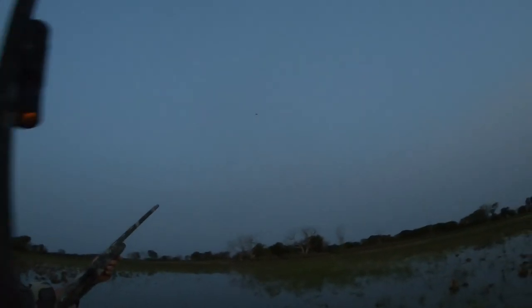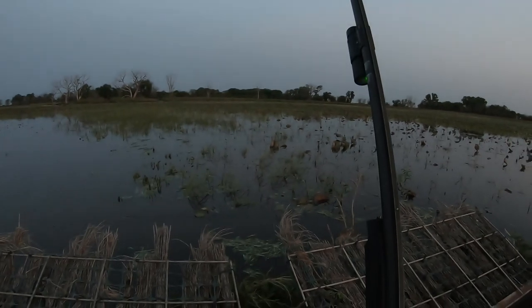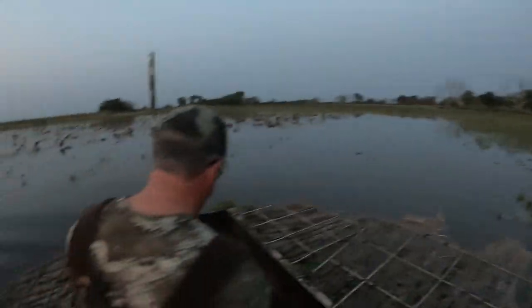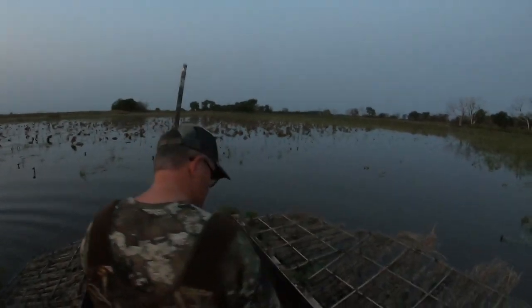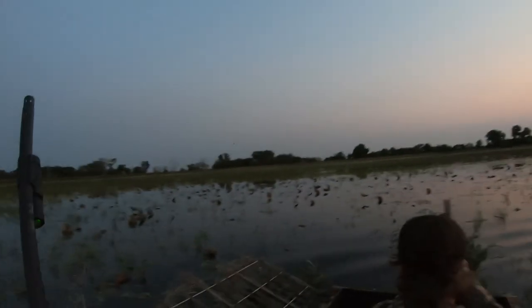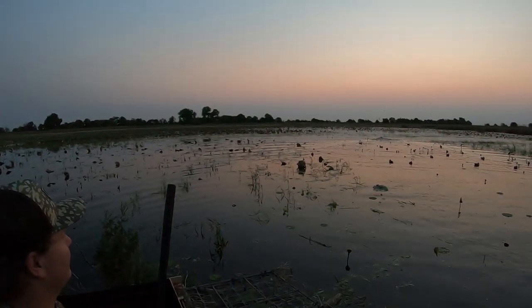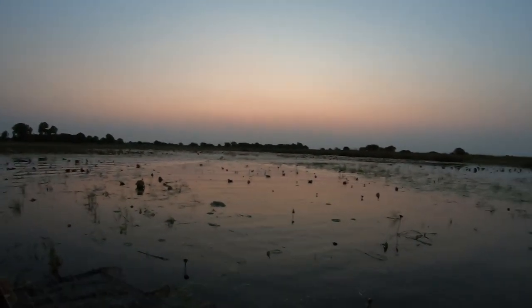Shoot him! Oh, got him! That was a long shooter there. Boom, right on the bank. He's literally right on the bank. That was a long shooter there. Nice. Two right there. Fresh. Oh, on the left. Two out front, too.